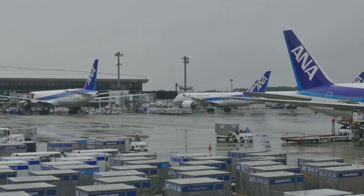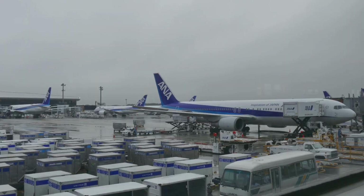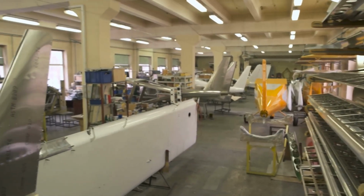Imagine a 787 lands in Tokyo and needs a brake fan replaced before it's returned to Sydney. You need to know, do we have it in Narita? If not, can we fly it in or borrow from another operator?